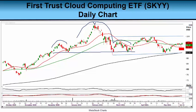So we see how the SKYY moved up, as I said, to that 112. Then it fell down through the 20-day, the 50-day, down to this support line from prior support in December, held there, moved up, got hit on the head by the 50-day moving average, retested that support, moved up back over the 50-day, moved up to about 104, back up and retested that high, and then could not.